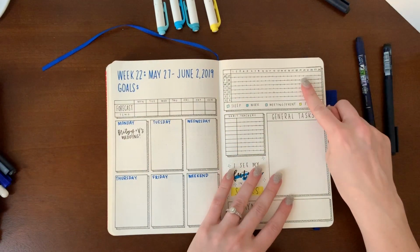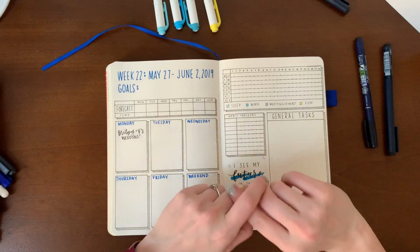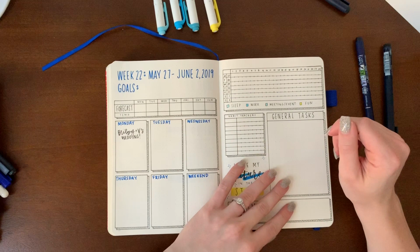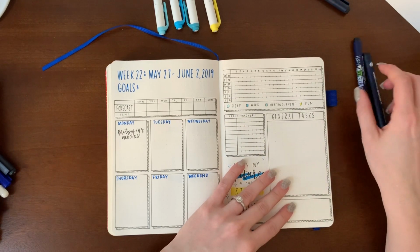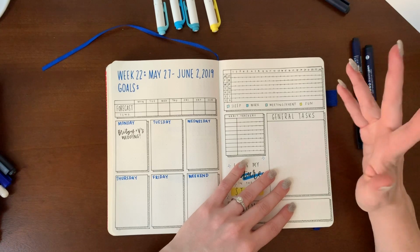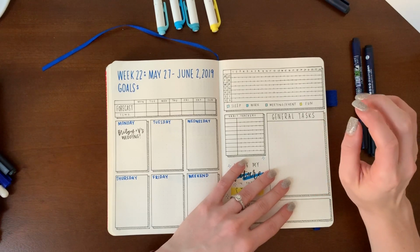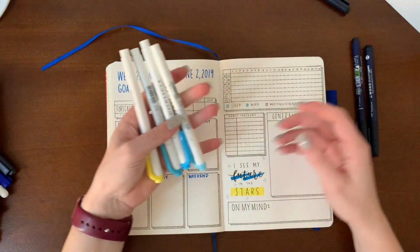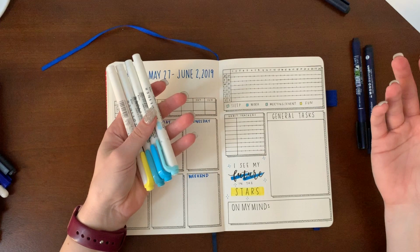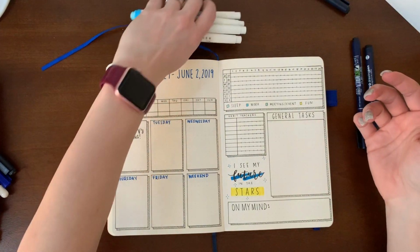And then I decided to add a time tracker because Craftyenginerd also did a time tracker. And I actually used to do time trackers a lot, and I have given them up as of late. And I do miss doing habit trackers. So I decided to use these mildliners. They're not the exact color of my theme, but they're all blue and gold, well, blue and yellow. So I figured it's not that big of a deal.